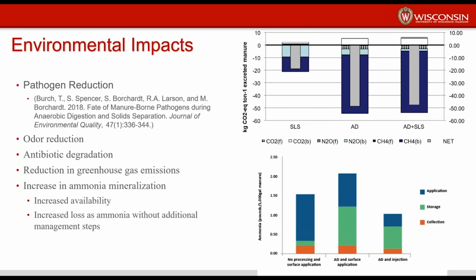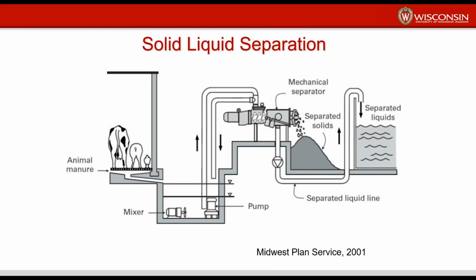I don't know all the outcomes of that yet, but those are coming along as well. So now I'm going to talk about solid liquid separation. I think this is a technology that is probably going to be combined with almost all technologies that you implement on a farm in terms of manure processing.